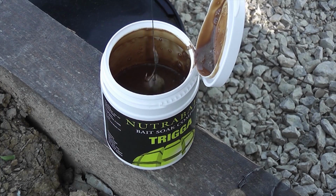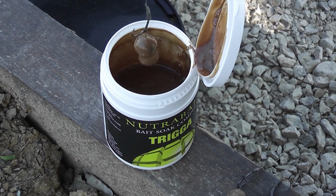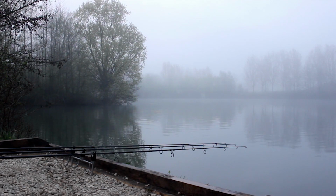I've been glugging my baits with some bait soak, which obviously makes it more attractive for the carp, but anything that swims as well, really. So basically what I've done, I've stopped glugging it, I've stopped chopping my baits, and I'm just going to use whole boilies, just to not make it so easy for the bream to feed. It seems to be working, so I'm keeping my rods in the water a little bit longer.